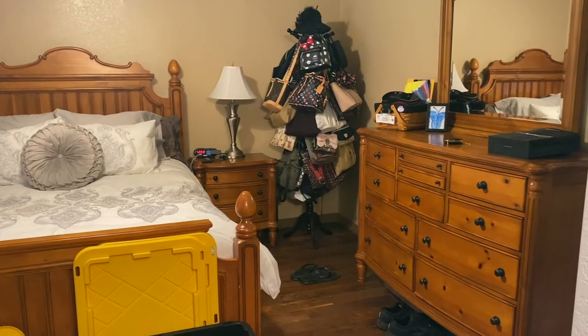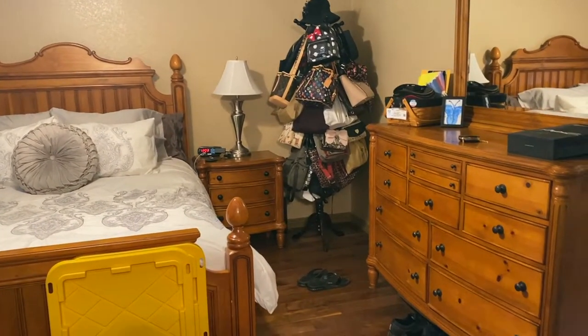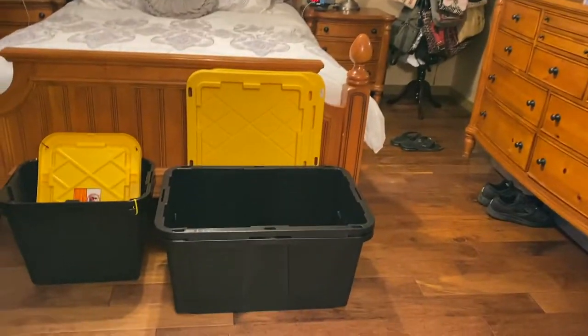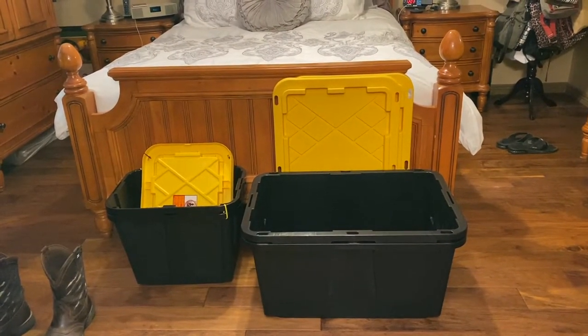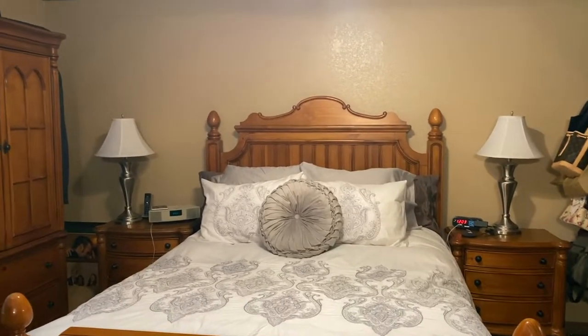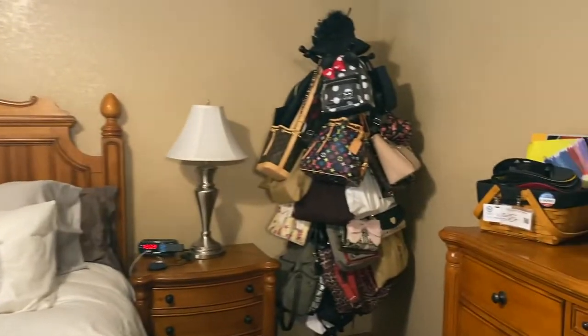Okay, so I'm just going to give you a room tour so you can see what I'm dealing with today. I am standing in front of my bathroom vanity. I have 4 totes, 2 large and 2 small ones purchased from Costco, that I am going to use because the first thing that needs to be done in this bedroom is this section right here.